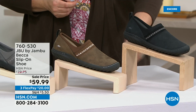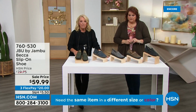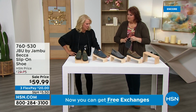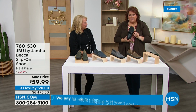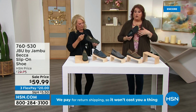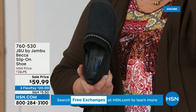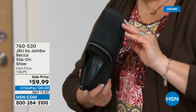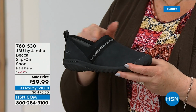And again, I have 6, 6.5 whole half sizes to 10, 11, 12, medium and wide width on this, and the heel on this is 1 1/4 inches. So this is just an easy slip-on. Really fun. This is one that we decided to add in the program. It kind of complements what we did in our Today Special, that whole slip-on style, that moccasin look. In fact, the very first shoe that I fell in love with from Jambu was called the Willow. And the Willow is a very similar style to this, except it had our faux fur on the inside.